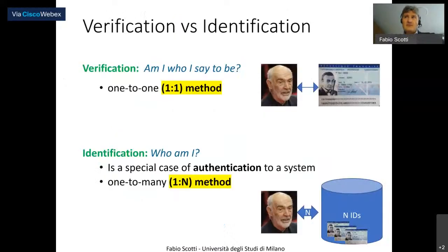There are two main tasks that you have to solve, with different difficulty and complexity, of course. The first and basic task is the verification. So it is called the one-to-one method. So you have a person in front of you, and the system must recognize the face by matching with the face stored, for example, in the document. So you are not browsing something big like a very large data set of images. You have just to match one single image in the document with one image that you have in front of your sensor.